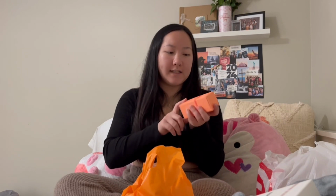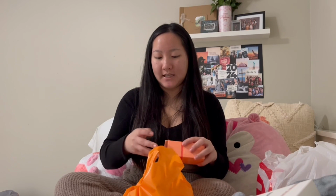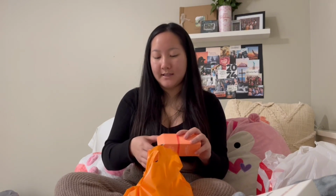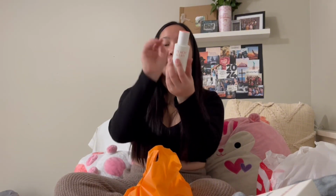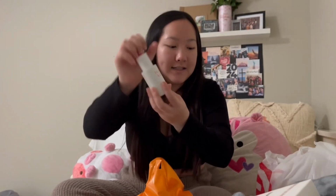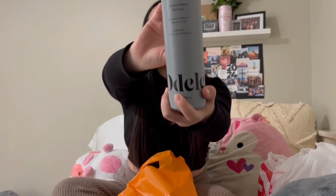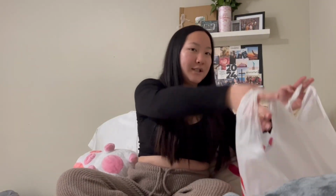I did get the Peach and Lily Glass Skin Refining Serum. I love this serum. I think I've shown it to you guys before when I've done my skincare. But this works miracles and it actually has done a lot for my skin. This is also made out of glass. The bottle's made out of glass. So this is the Peach and Lily Refining Glass Serum. And then I bought my Odele shampoo because I just ran out this morning when I was taking a shower.